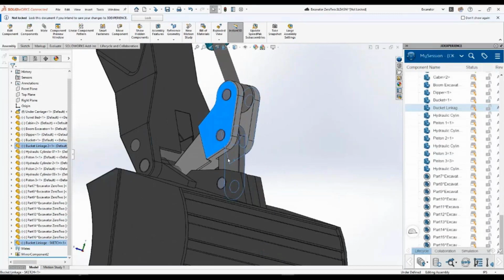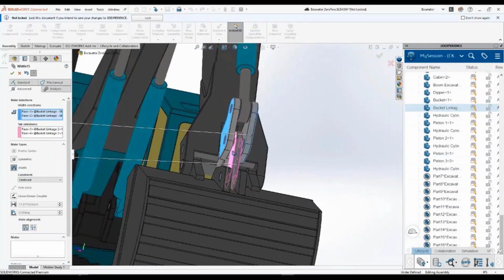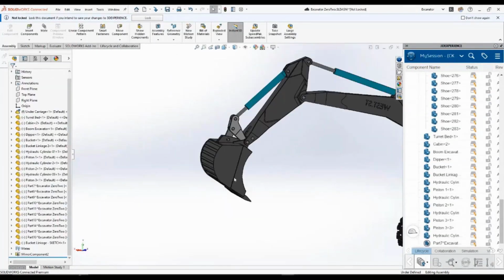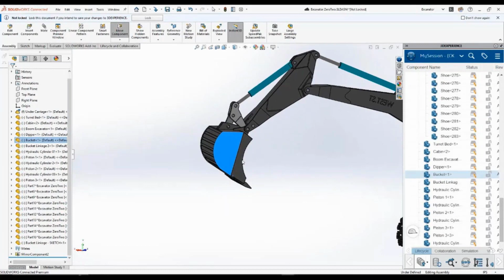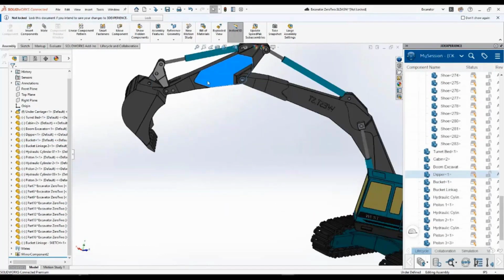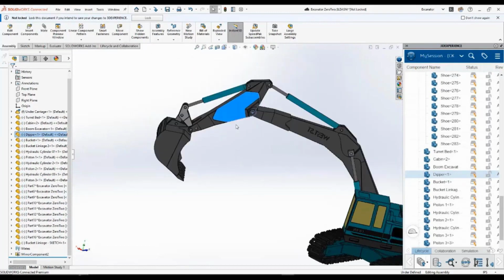Now I want to check whether it is assembled correctly or not, whether it is moving, whether anything is missing, or anything else is happening. I can just go ahead and do some movements on this particular assembly. I select it, and it is working perfectly fine. I can select any of the parts and check all these movements.